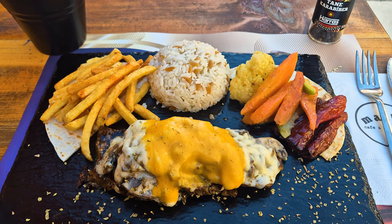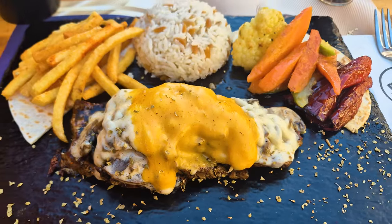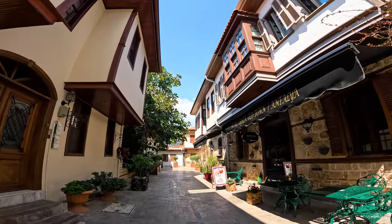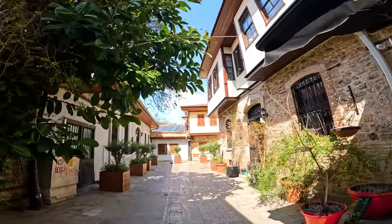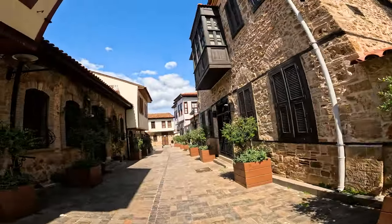What an incredible lunch. Look at this. Beef ballet. So good. This incredible old city just keeps going on and on. It's just amazing. That beef ballet was just delicious. Now to find a good overview. There's a park nearby.